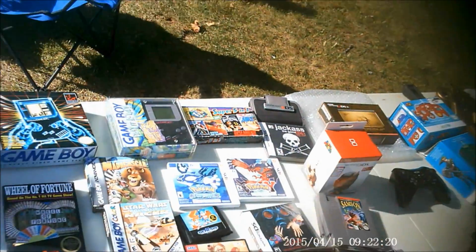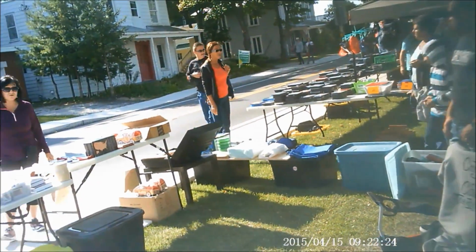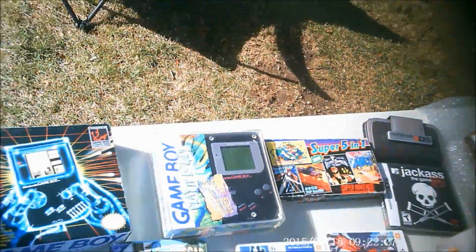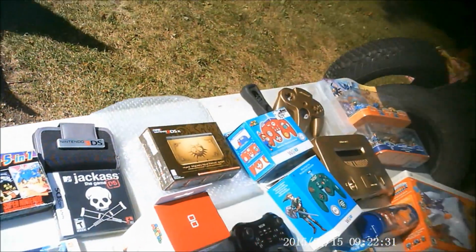A lot of boxed items, those boxed Game Boys. That's like 2 or 3 times I've come across boxed Game Boys this year, and I still haven't pulled the trigger because to me, you know, $65, $70 is a little too much for something that's going to sit on the shelf.